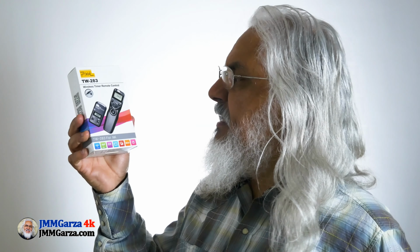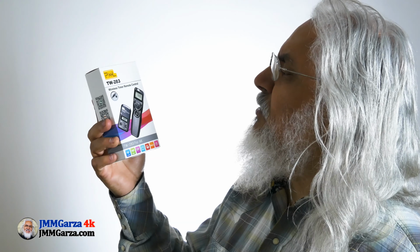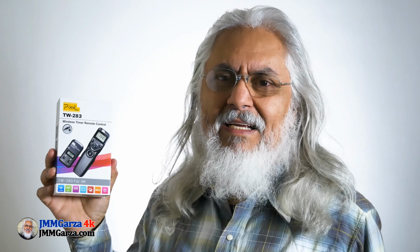Ooh, this is something I got recently. Okay. It's the Pixel TW283. It's essentially a wireless remote. It doesn't cost much. And it works with my Nikon, and I use it to do landscapes and different interval photography, just for fun. I'm just beginning to do that stuff because, again, what did I do before?